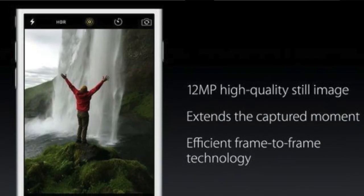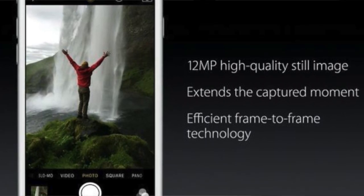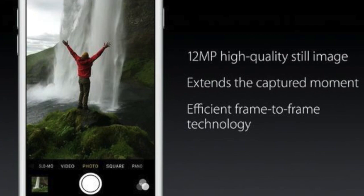Another upgrade with the camera would be the ability to create Live Photos, and this is not going to be available for any iOS device before the iPhone 6s and 6s Plus. Basically what this does is allow you to take a photo, and if you hold on it, so using that 3D Touch once again, it's going to give you some movement and basically show you a little bit before the picture and a little bit after the picture, and this can actually be done with sound as well.